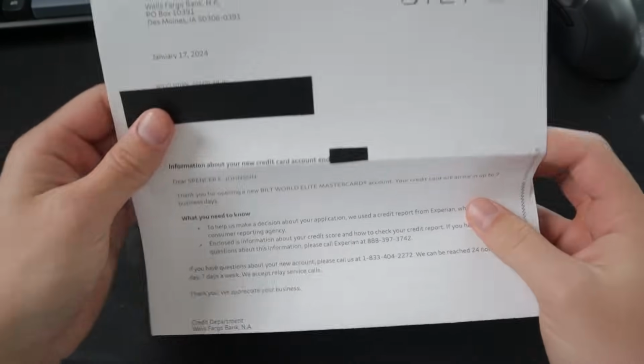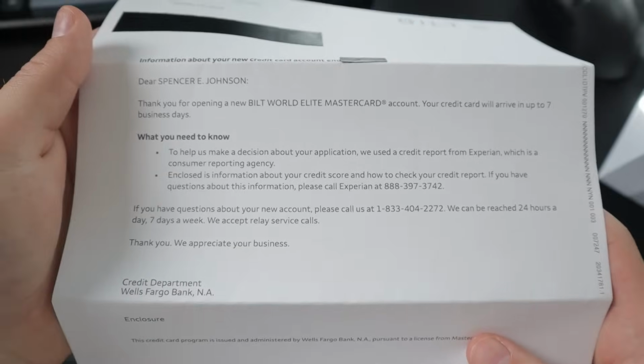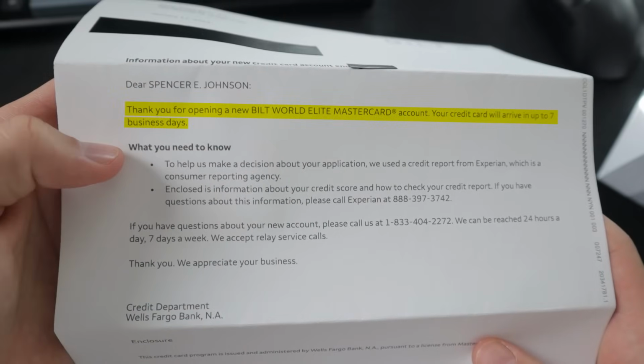Obviously, I had to tape up all my personal stuff here, but this is the page that came from Wells Fargo telling me, thank you for applying for the card and that it'll arrive in up to 7 business days.